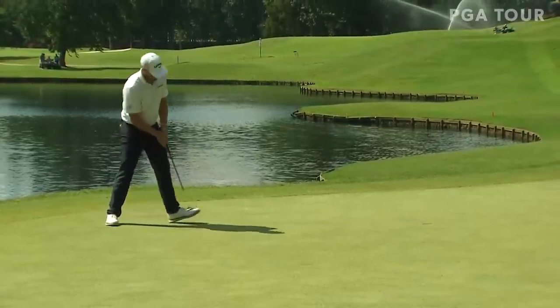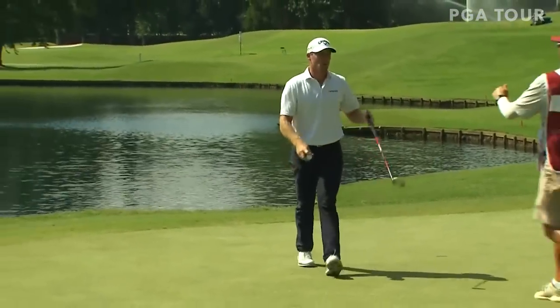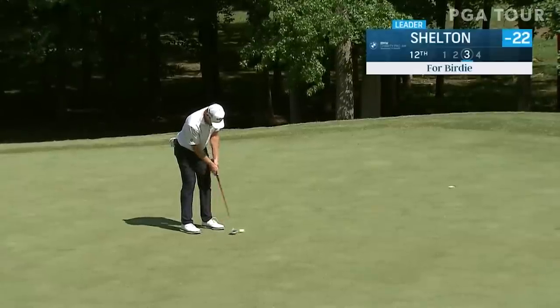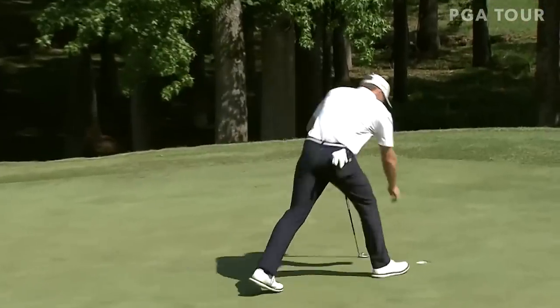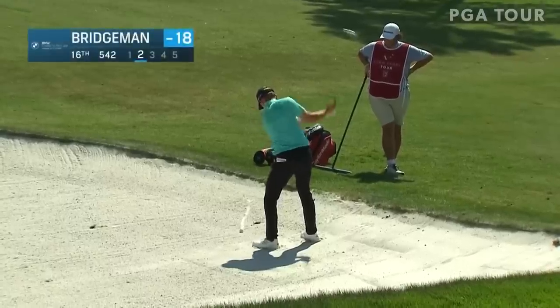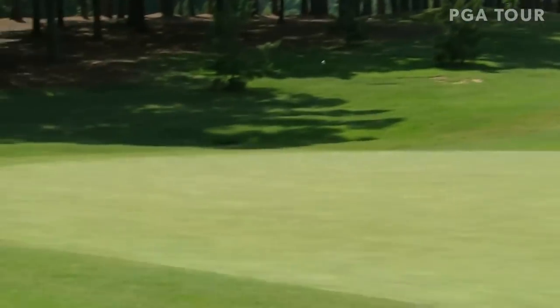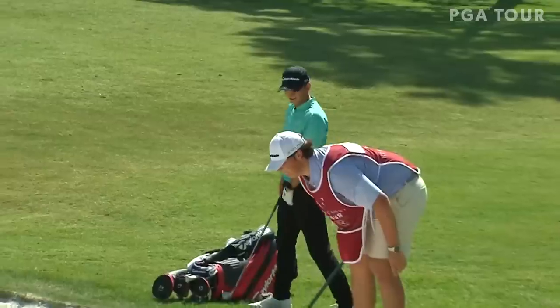Massive birdie here. Eventually, this would be a two-shot swing with his playing partner, Griffin, making bogey. See what he learned. Oh. He learned a lot, Gary, that's for sure. With Griffin. Well, this is a man who is just fresh out of college at Clemson. And he is part of the new PGA Tour University program that so many players are now taking advantage of. Look at that shot.